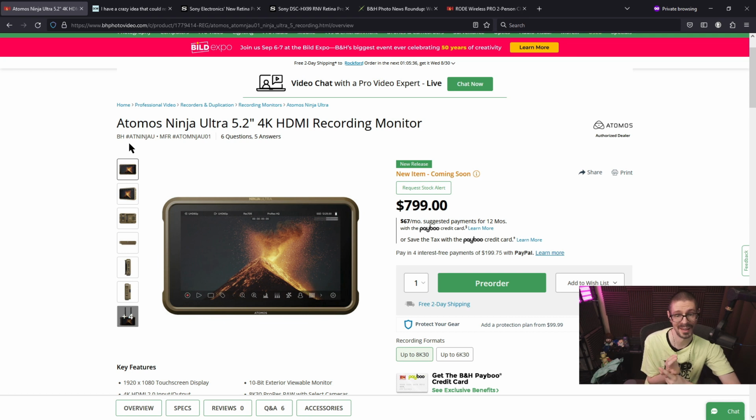I use it at 8-bit actually, and I get decent files out of it, very small size. It works well. With the M6 Mark IIs, I tend to use those cameras with the Ninja 5. Good combination, don't have any issues, except for some weird audio quirks, but besides that, they work well together.